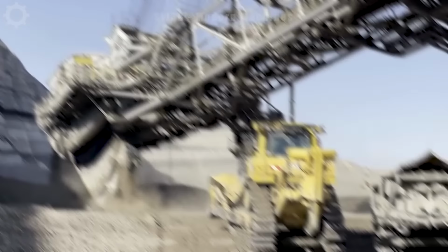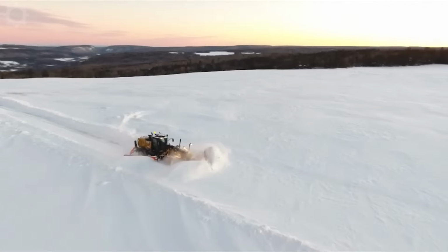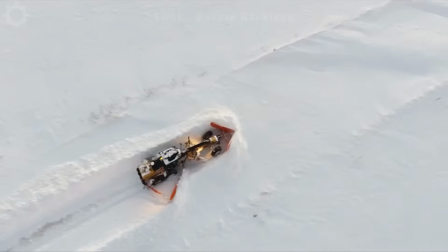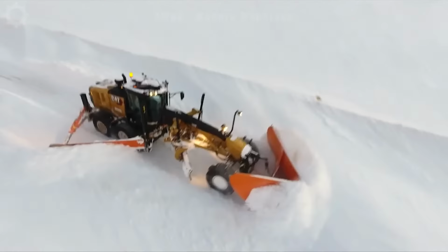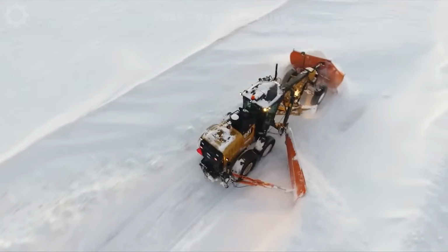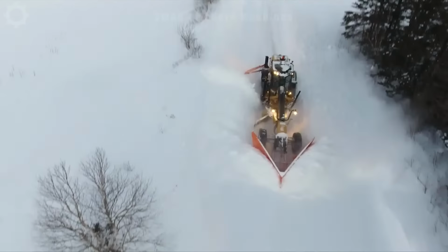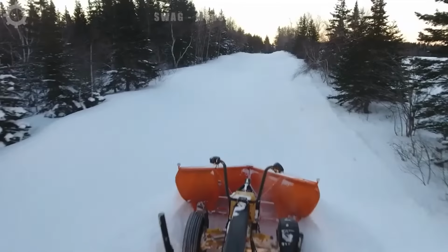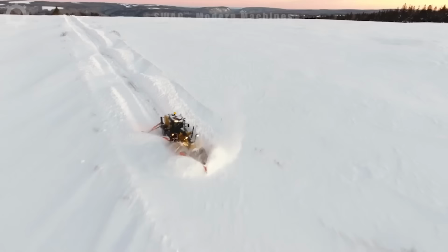In the crisp morning air at a bone-chilling 22 degrees, a snowplow diligently clears the aftermath of a storm on Collier Mountain in Canada. Battling the frigid temperatures, this resilient machine operates with impressive efficiency, capable of removing snow at a rate of over 200 tons per hour. As it maneuvers through the wintry landscape, the snowplow becomes a symbol of resilience and indispensable utility, ensuring safe passage.